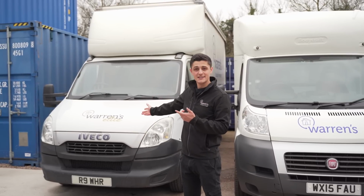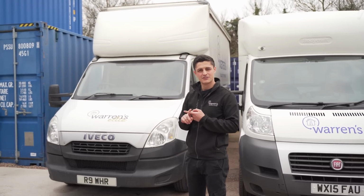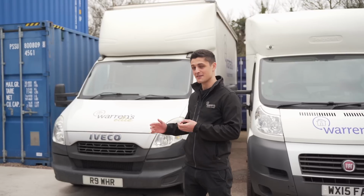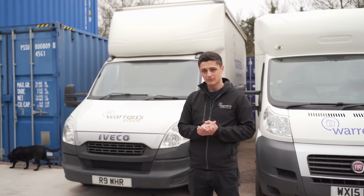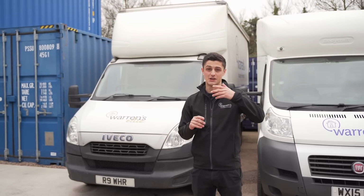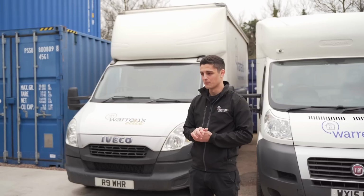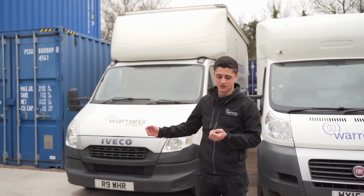It's called Big Iveco as it's known to us. I think it's got about 150,000 miles on it, so quite a high mileage van. It's a van we don't actually use for long distance moves. We only focus on short distance and local moves. So we'd like to replace it with a new vehicle that can do those high mileage, long distance moves, where we don't have to worry about it breaking down or becoming an issue.